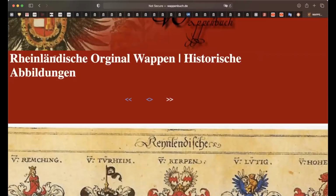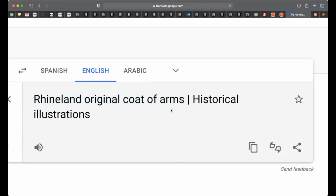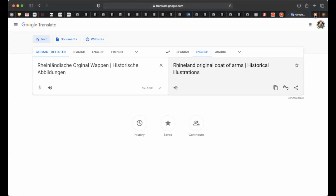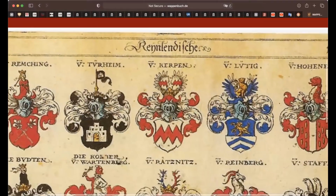And this is the next image I'm going to show you. It is from this coat of arms. Translator says the Rhineland original coat of arms. The Rhineland, all right, where the German Palatines came from. And a lot of the Huguenots.